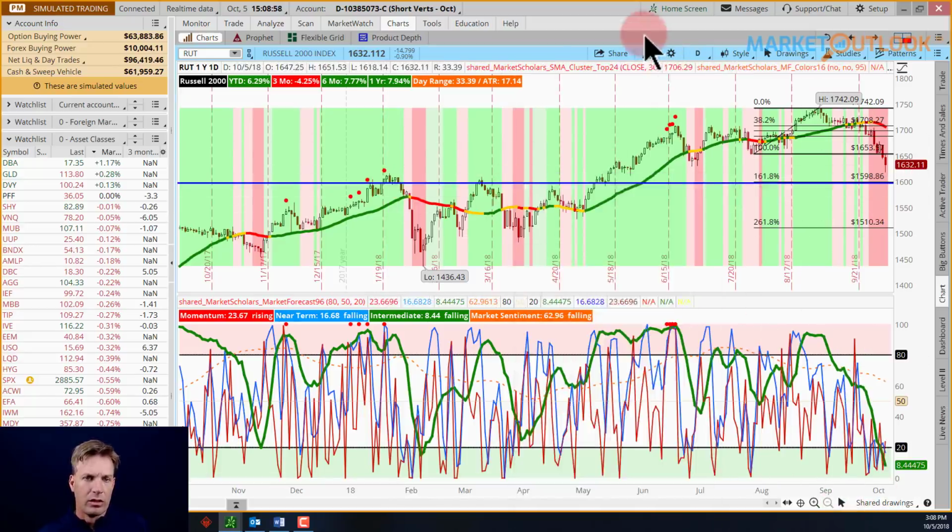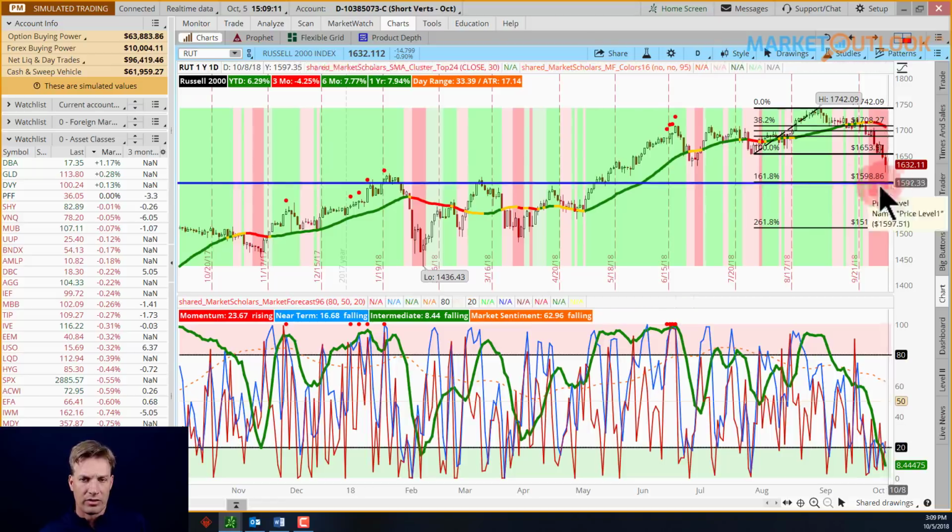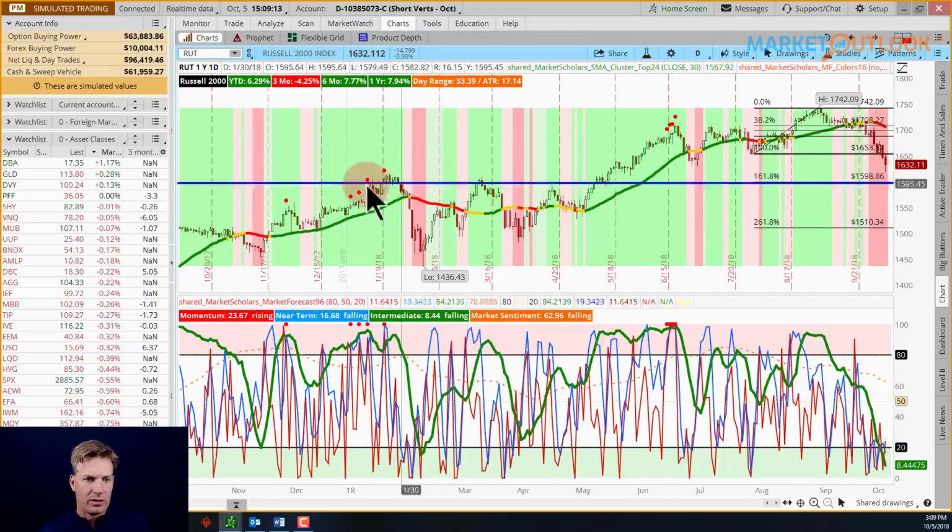You can see, well, let's leave that blue line there because it lines up with this Fibonacci retracement, 162% retracement. So you can kind of see the possibility of how much further this pullback can go down to 1600, which happens to line up with the top end of these two intermediate high points, kind of this triangle that we broke out of in the spring.